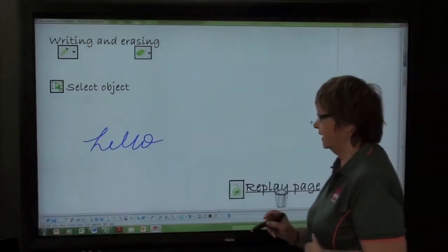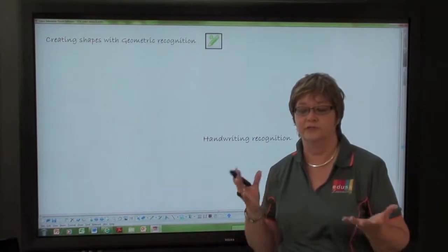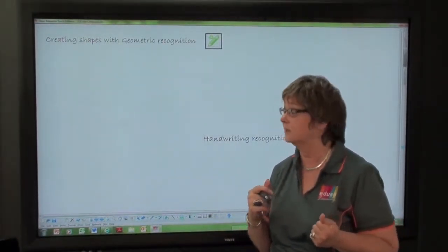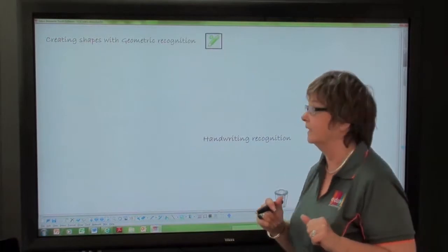So this is quite handy if you want to replay the formation of letters, or if you teach foreign languages, the formation of different characters like Japanese or Chinese, or if you've got a math equation where you want to pause it at certain points and get the students to predict what the next step will be.